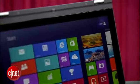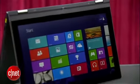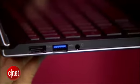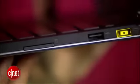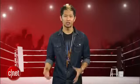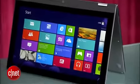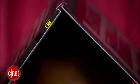The Yoga 13 brings a 1.7 GHz Core i5 processor with 8 gigs of RAM, a full-size HDMI port, 2 USBs, and an SD card slot. But let's be real, its biggest feature is that the Yoga 13 has more poses than Panda Express has menu options. Put it on your lap, stand it on a table, use it like a laptop, read it like a book, or wear it like a hat. It's not called the Yoga for nothing, and this thing is flexible.